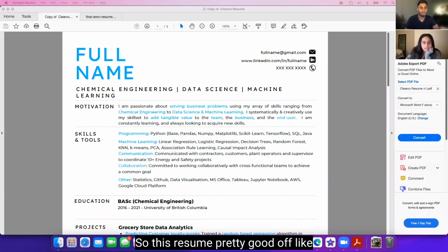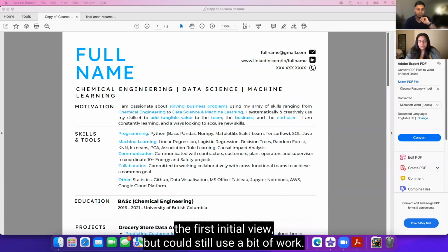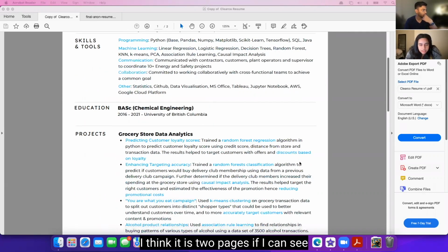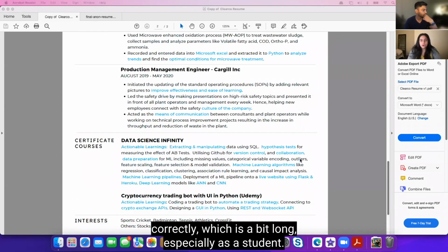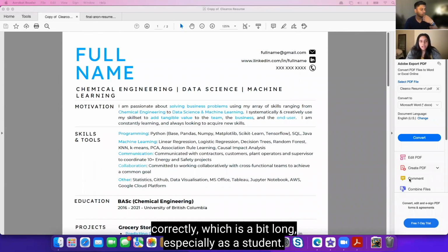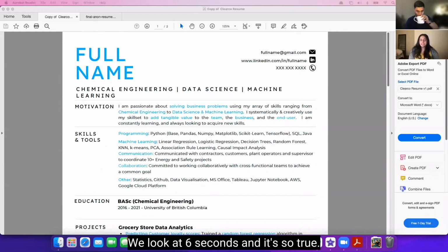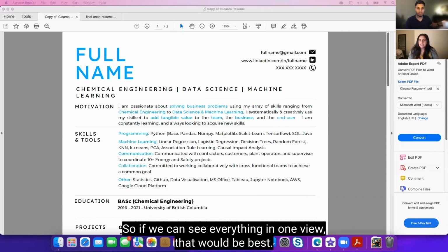Yeah, so this resume, pretty good off the first initial view, but could still use a bit of work. I think it is 2 pages, if I can see correctly, which is a bit long, especially as a student. We try to keep everything at 1 page. The stat is, on average, we look at 6 seconds, and it's so true. So if we can see everything in one view, that would be best.